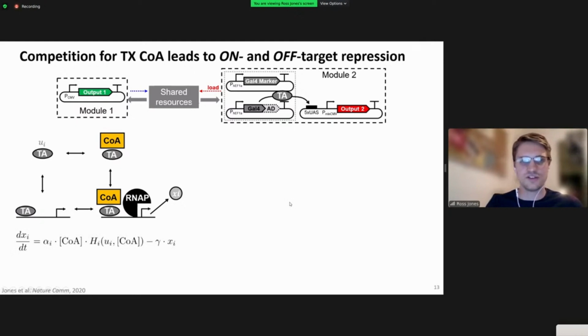So we can model this mathematically by accounting for the binding of the co-activators in the model of the expression of this gene of interest here. And the free amount of co-activators we can model as some total initial amount that is reduced by the addition of all other transcription factors or their transactivation domains that will sequester the particular set of co-activators needed for a gene of interest.